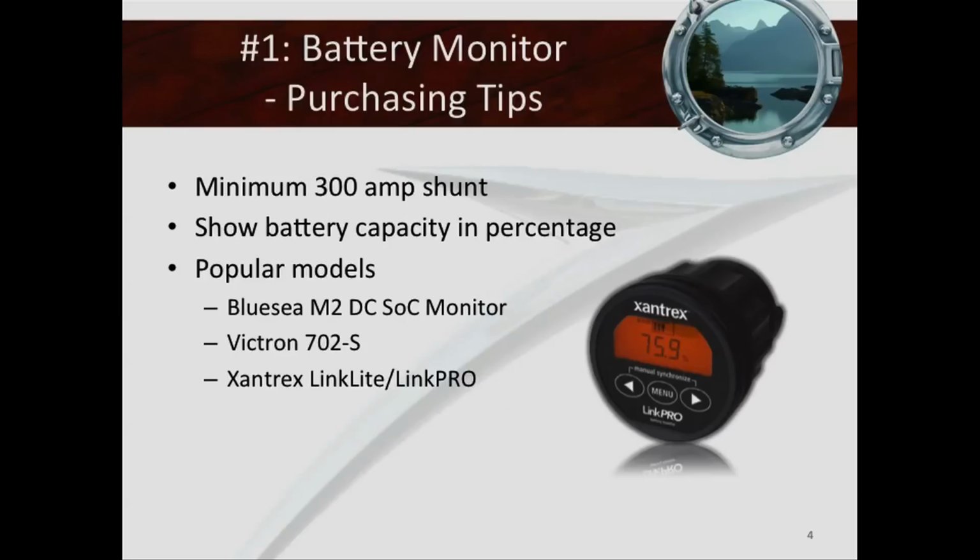The other one too is the Victron, the 702. What's amazing is I wrote an article about it. You can actually have a Bluetooth module with it and you can have it on your phone. You can have your battery monitor relayed via Bluetooth, your health of your batteries, to your phone. Obviously you have to be on board because it's Bluetooth, so it's a local area network. But at the end of the day, it's pretty neat.